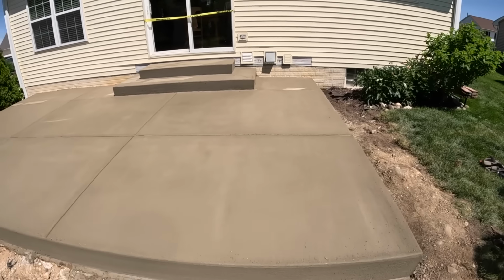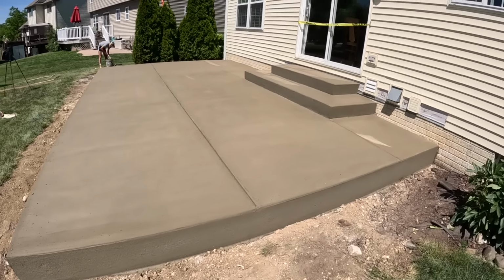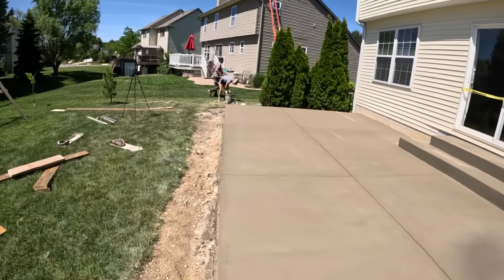Really nice. We got a thick 10 to 12 inch base all the way around, stripped and broomed. We got nice tool joints, the birthday cake steps, and should be good to go. Just cleaning up tools. We also poured a small step for him while we were here. It was some pre-made little cheap looking step, so we gave him a nice concrete step at their front entrance.